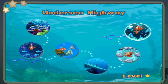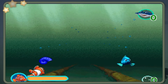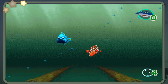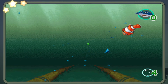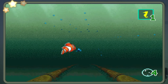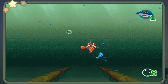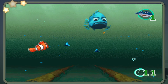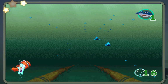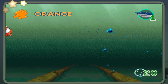Undersea Highway. Collect as many colorful shells as you can. Blue. Wow! Impressive. Green. Cool. Orange. We did it! Orange. That is great!